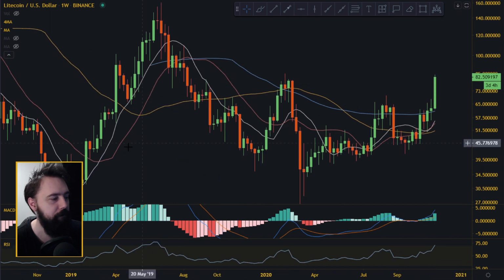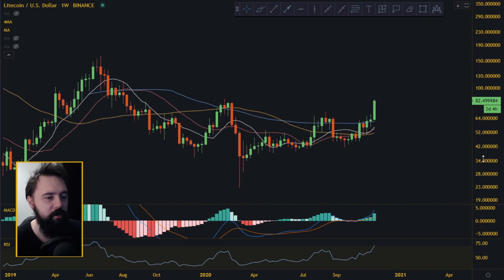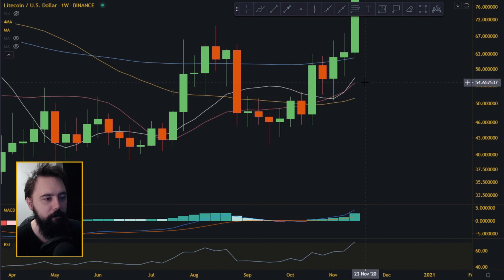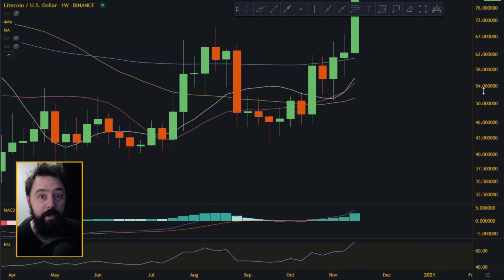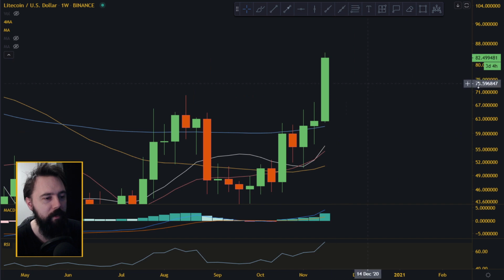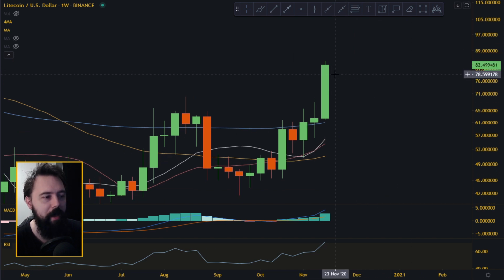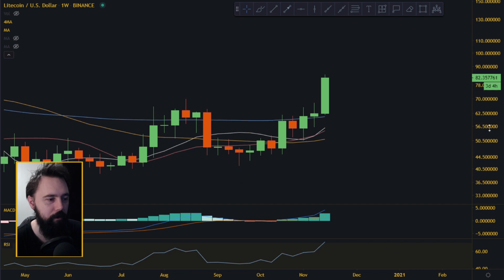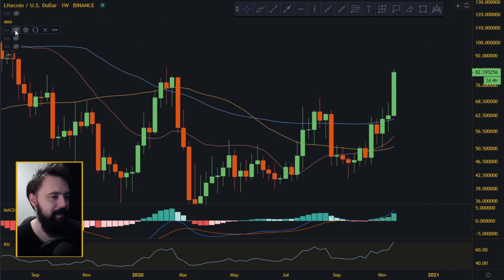See here the 10 moving average, almost hit it here, but when this thing starts pumping, it's going pretty fast on the monthly. And you can see the 10 moving average and the 20 moving average, the yellow and the red one, are really behind the price right now. So I'm expecting maybe some kind of stop in the price. Not quite sure. We're gonna go down to the lower time frames, but right now it really looks really bullish on the big time frames. It's nice. It's really nice.